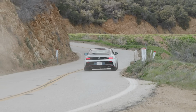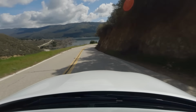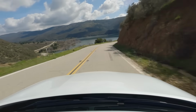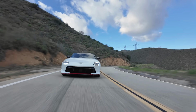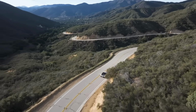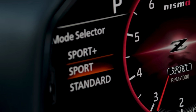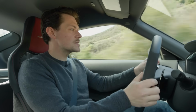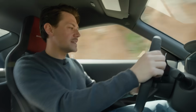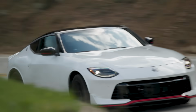So then, performance was the name of the game when it came to making this Nismo edition of the Z. Let's do this. Let's change it from drive to manual. Now we've got these flappy pedals behind the steering wheel which we can use, and also let's change the engine mode from standard to Sport Plus. See if this Nismo is indeed a new performance Z car.